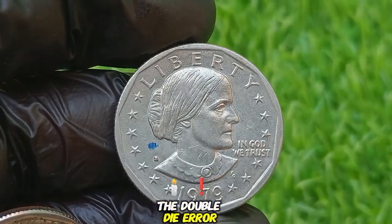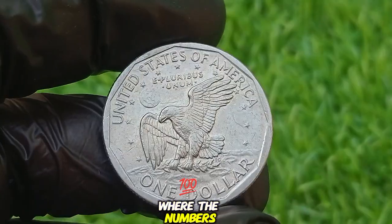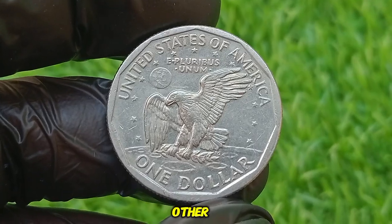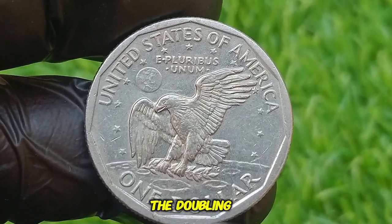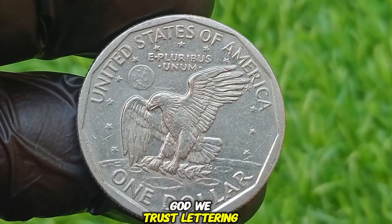The double die error on the 1979 D can be seen clearly on the date, where the numbers appear to be stacked on top of each other. You can also spot the doubling on the word Liberty, along with the In God We Trust lettering.